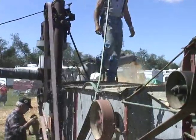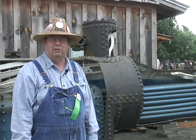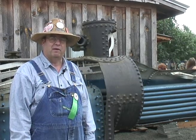The end came about just after World War I. Oh, there were a few of them probably threshed up into maybe the late 40s, early 50s with them on a regular basis, but not very many.